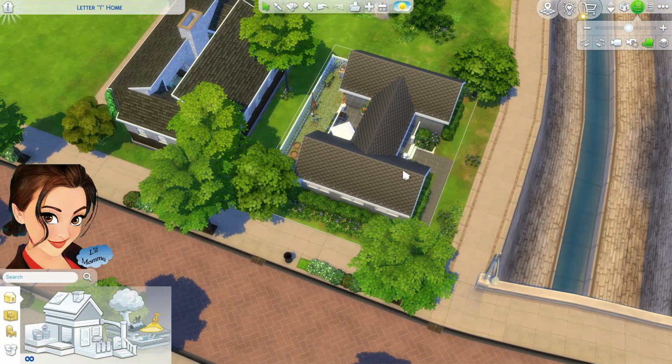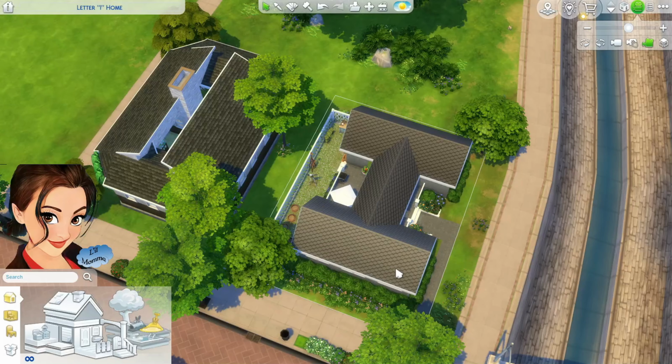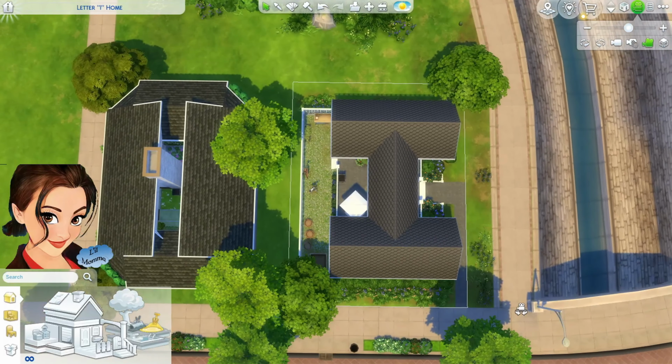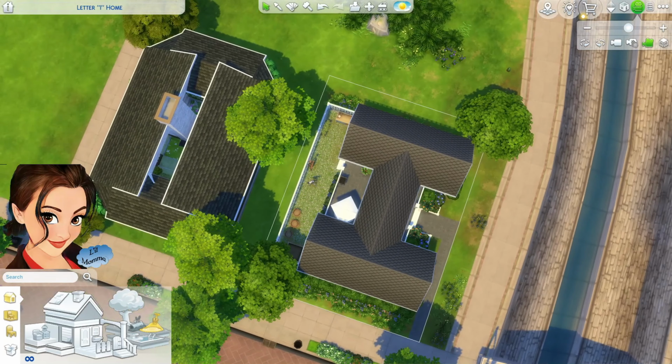If the front of the lot was over here, it wouldn't be a big issue. But I kind of like it over here. I like it. I think it's different. It's cool. But it is the letter I. As you can see, it's a capital letter I, as in incredible build. But I could be wrong.